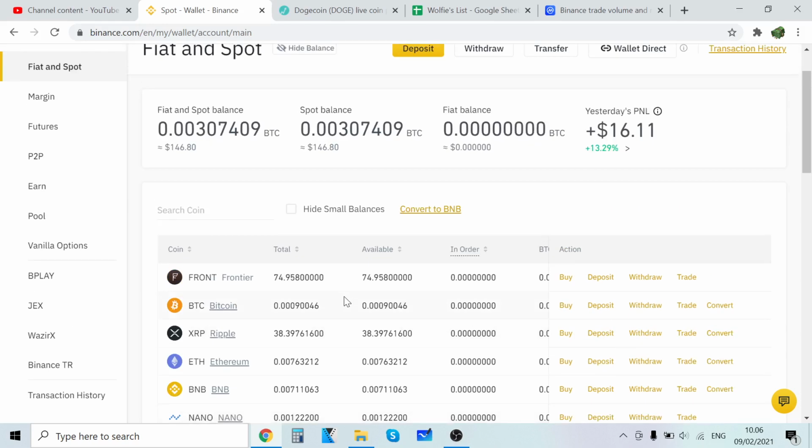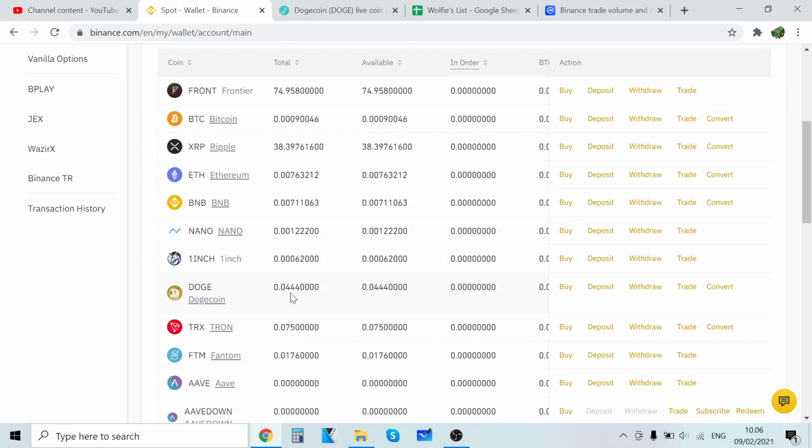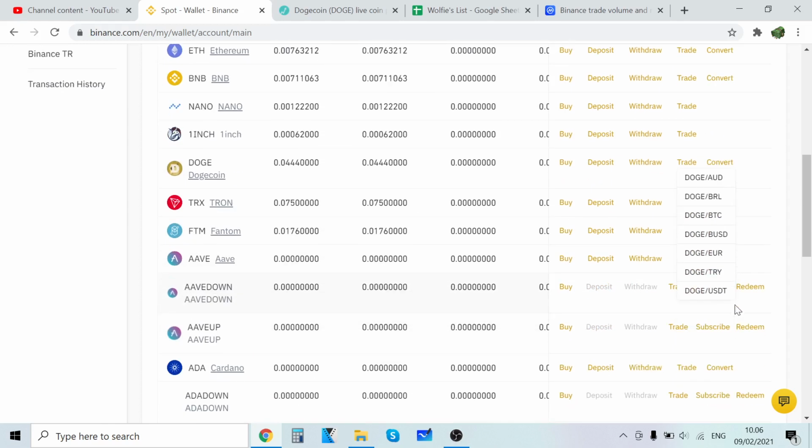Now, if you want to sell your Dogecoin, there are a couple of options here. You can come here to your wallet, and where it says trade, you can click that, and you can trade Dogecoin to these cryptocurrencies. For example, you can sell it for euros in my case, or you can sell it for USD. You can just cash out, or you can sell it for Bitcoin or USDT or any of these.